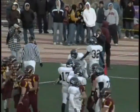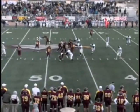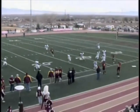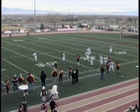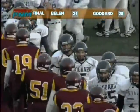It comes at the 39-second mark. The Goddard Rockets have retaken the lead. And they're going to give it to Ademir, who's going to look to throw it. He throws the ball up. He has a man open for a second. It's going to be batted down, and the Goddard Rockets are the 2009 Class 4A state champions.